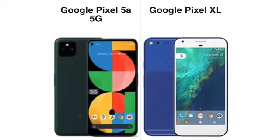And for the OS, Pixels have always been pretty good at having the fastest updates, stock version of Android straight from Google. The 5A 5G launched with Android 11 and will get several more years of updates, while the XL launched with Android Nougat 7.1, and it got the 8 and the 9 and all the way to Android 10.